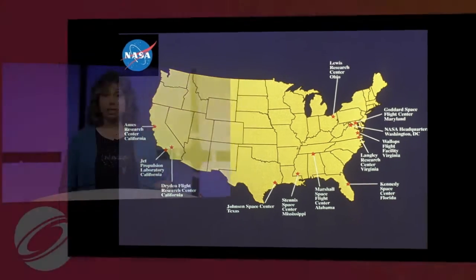So NASA is actually set up like multiple space agencies throughout the world, where we all have centers located in different parts of the country. The Japanese Space Agency and ESA are set up the same way, and all have different areas of expertise. So of course, as you know, we launch our vehicles from the Kennedy Space Center in Florida, and our astronauts live and train at the Johnson Space Center in Texas. But today we're going to talk about the Jet Propulsion Laboratory right here in Pasadena.